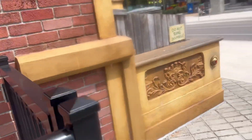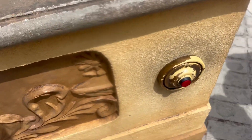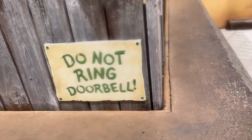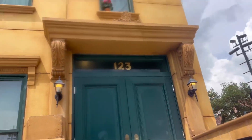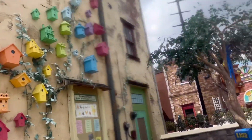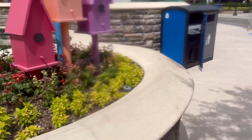Okay, let's go. Do not ring doorbell. What's gonna happen if we ring it? Where? Oh, right here. Look. Come press it. I'll press it. He said he's trying to sleep here. Scram. Yeah, because they have to make it to match the show. Oh look, they even have a big bird thing. We already rang it. There's nothing that happens.